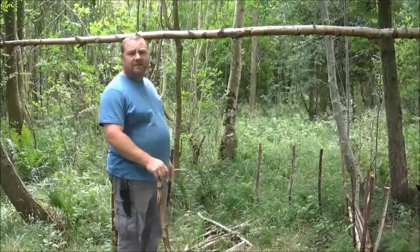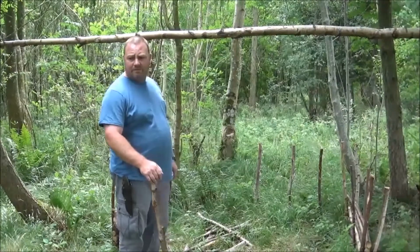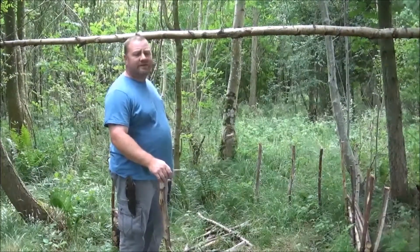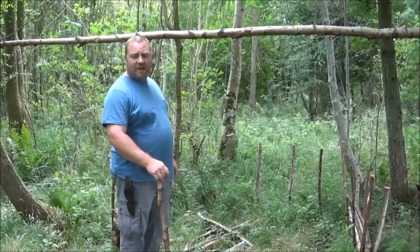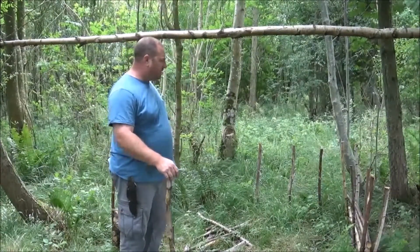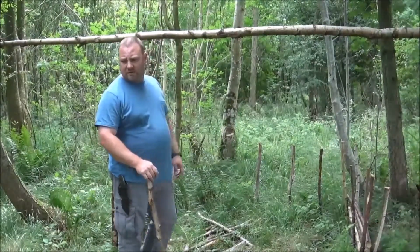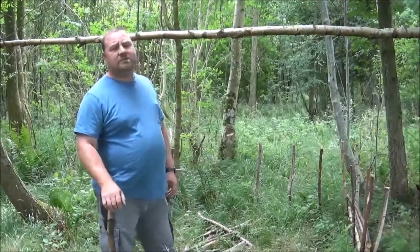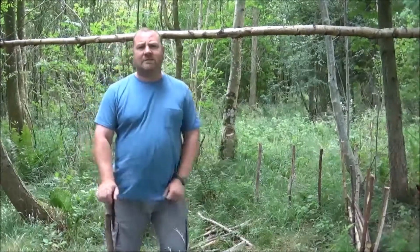So basically this camp is about building up base camp. I'm in no hurry, just take me time, make sure everything's nice and solid and everything's natural. So the timber's natural, using natural cordage to tie everything up. The only thing I will possibly be using is a tarp over the top, make sure it's properly waterproof so I can come down here in the winter and bad weather. We better get on.